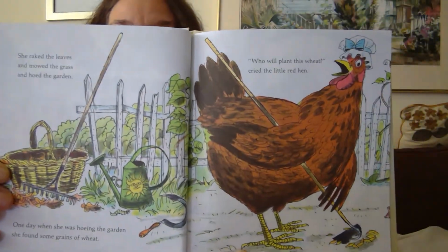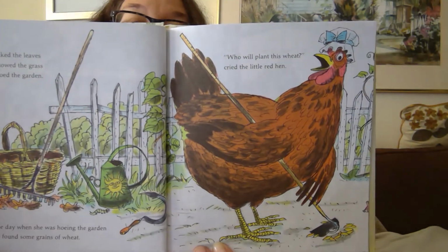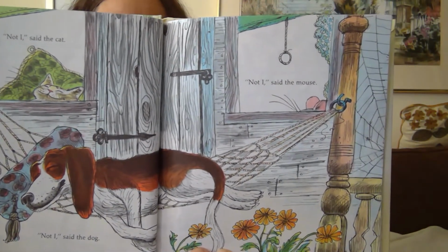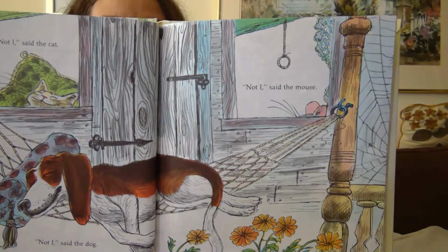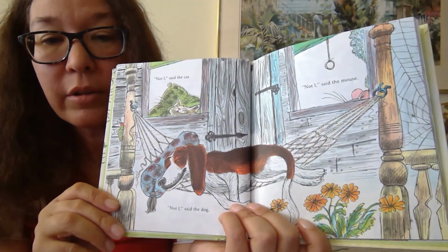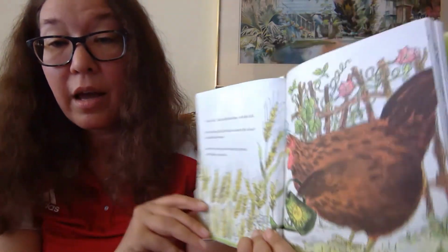Who will help me plant these grains of wheat? Cried the little red hen. Not I, said the cat. Not I, said the dog. Not I, said the mouse. Looks like they're enjoying their little naps. Then I will, said the little red hen. So each morning the little red hen watered the wheat and pulled the weeds, and soon the wheat pushed through the ground and began to grow tall.